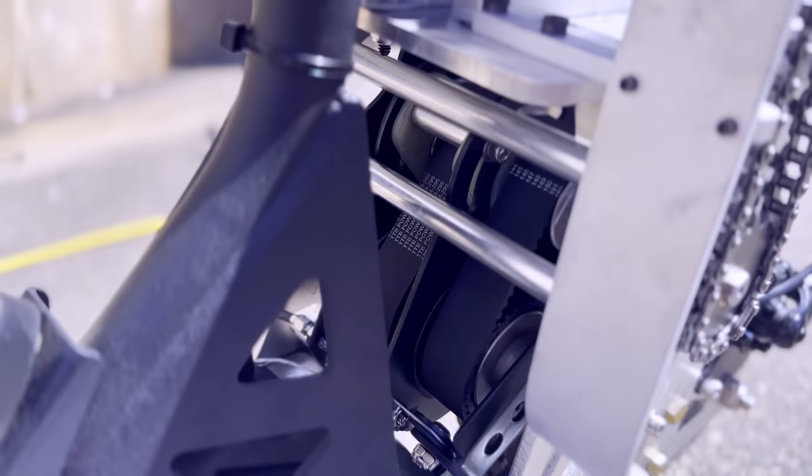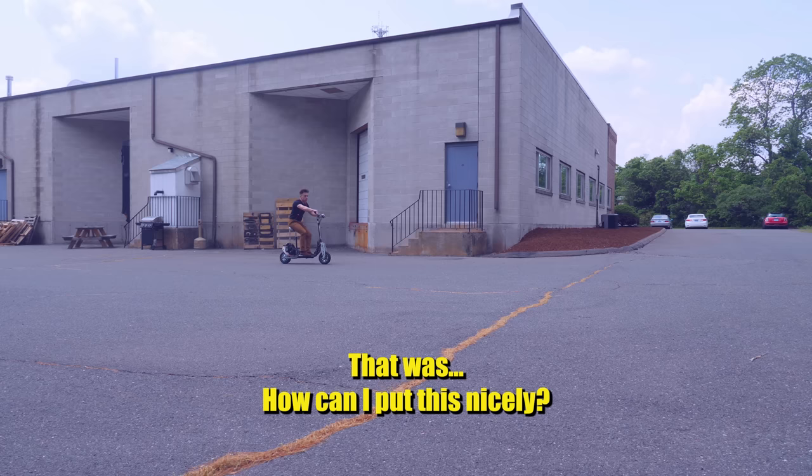The scooter already came with a 2-speed gearbox that was... How can I put this nicely? It was bad. It was not good. It was geared down too much. What limited the max speed? A little bit.